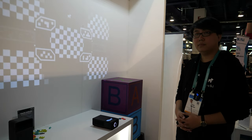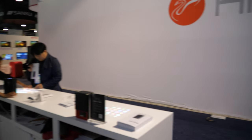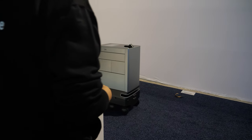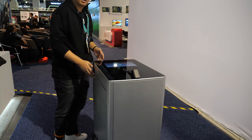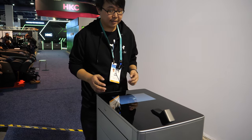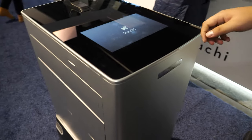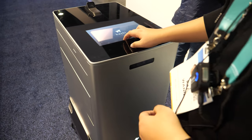Nice. And here to show you more different cool stuff. What is this guy? So this is our logistics robot. How does it work? Can you open the drawers on it? Of course. Once there's people standing in front of it, it will automatically stop. We have a screen on the top. It says our company name as well. And so it will open the door? That's right.